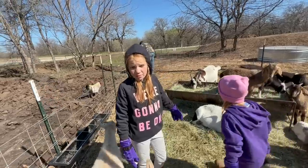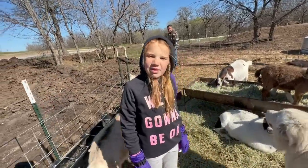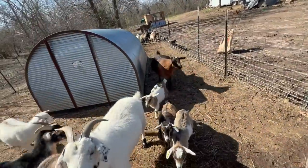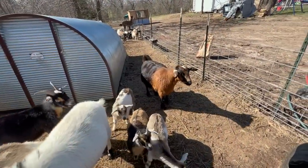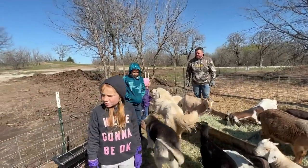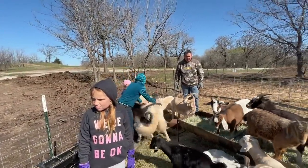None of these are going to have any babies. I thought you said the bad one. Brown and black, Mocha right there. See how big she is? Oh, this one's probably going to have a baby. Okay. I think we're going to go ahead and let the babies out over there too. So. Just let all of them out? Yeah.